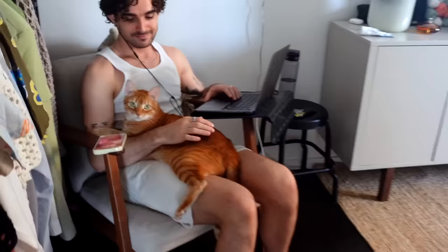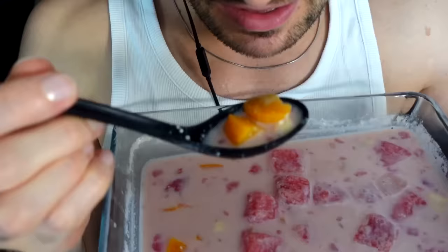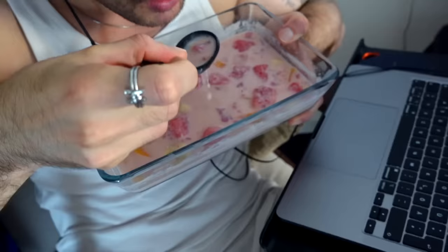Oh, boy. Yeah, your fruit bowl. Is that my lemon? Oh, yeah. Sorry, I forgot. Don't say it tastes like melon. You didn't have any on your spoon. That is the artificial strawberry milk, not the melon.